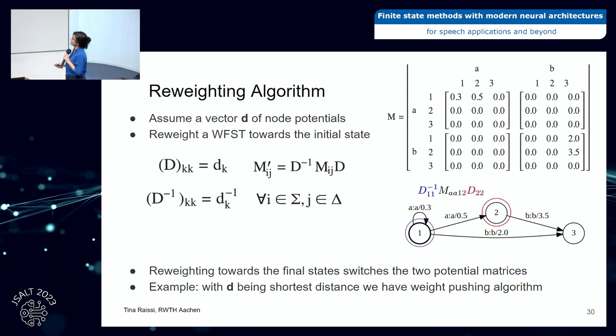So let's say we have a vector D that has the potentials of the nodes, then we can simply define our reweighting by a matrix-matrix multiplication as follows. We create a diagonal matrix from this vector. We also need its inverse. And then simply the new matrix that will substitute the old one is obtained by this multiplication. Now, if you want to reweight in the other direction, you would just reverse the order of these two matrices.